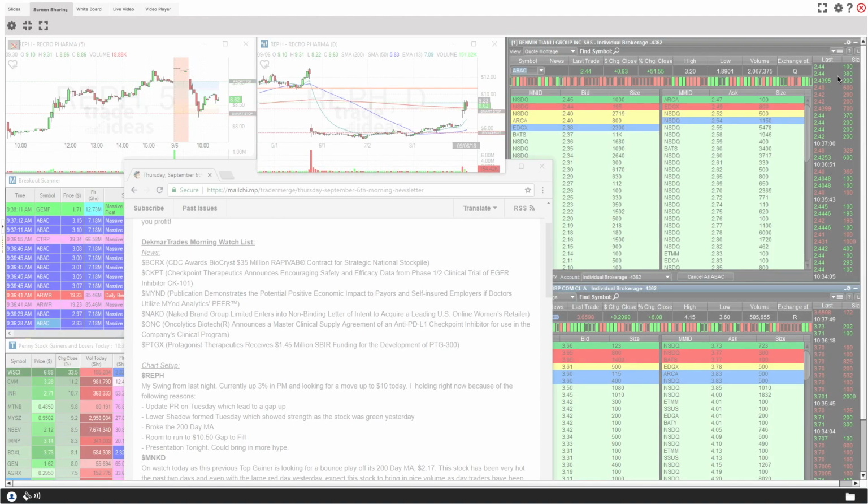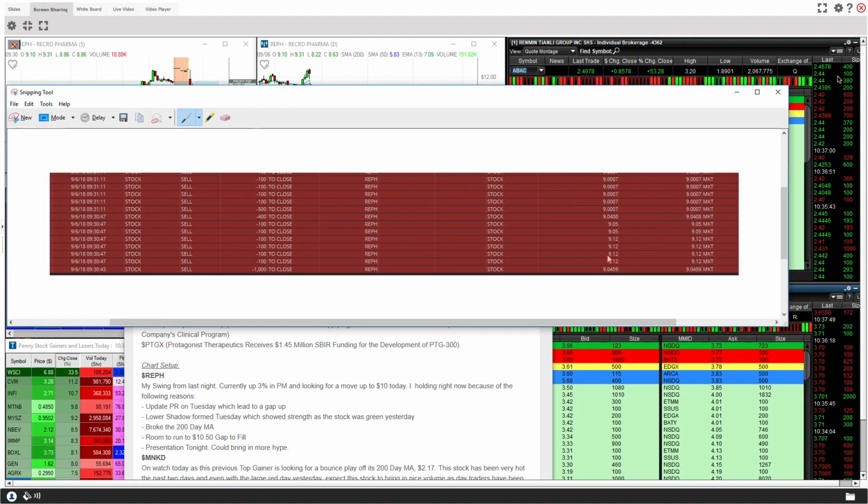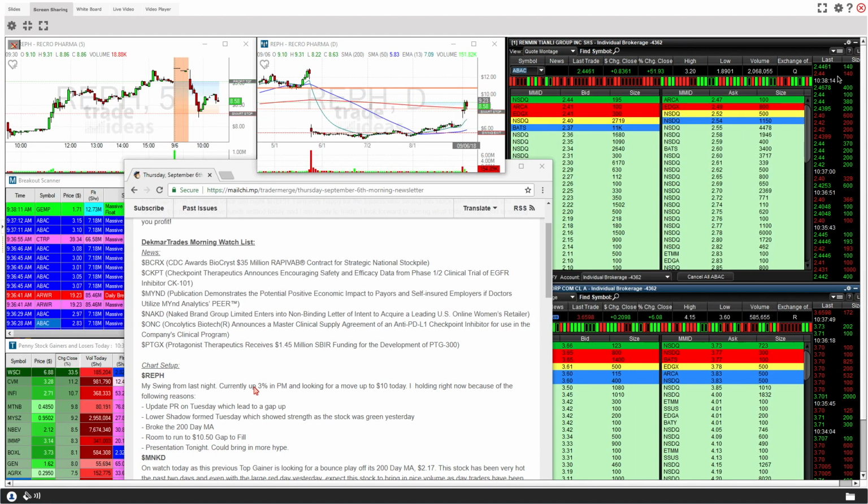I'm just going to bring this over. So we have REPH right here. Again, my exits this morning, I have 905, 912, 905, 904, and $9. And that's how I was able to make my profit today. So that's REPH right there.